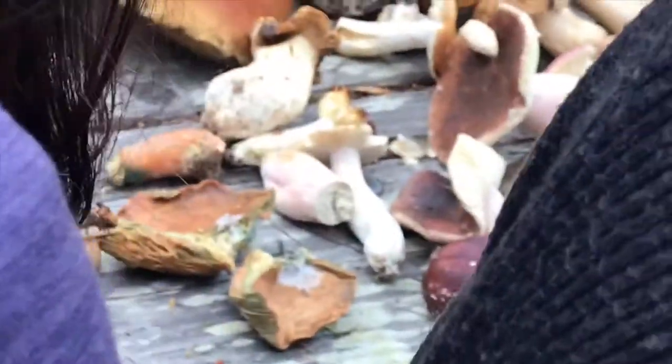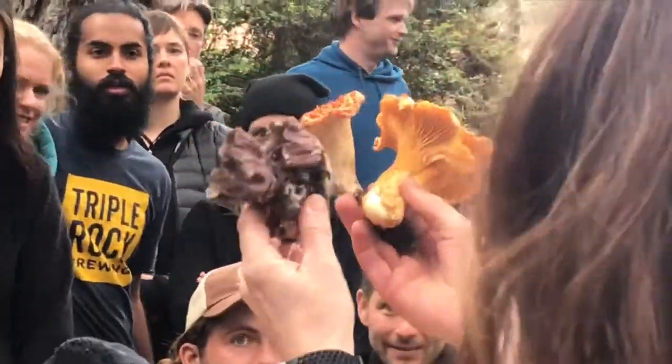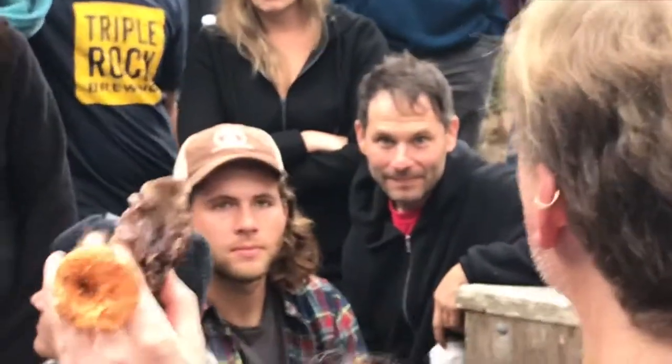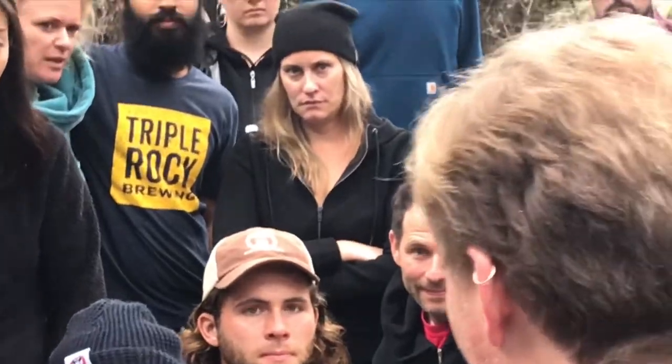I've tried. Again, with convergent evolution, all of these have wrinkles, right? We've got Gomphus clavatus, we've got Turbinellus floccosus, and we've got Cantharellus formosus. They're all three different genera. In fact, these guys are in Gomphaceae. This is in Cantharellaceae. They're in different families, but they look really similar. So you can't always go by looks. That's my point. You can't just go, they look similar, so they are similar.